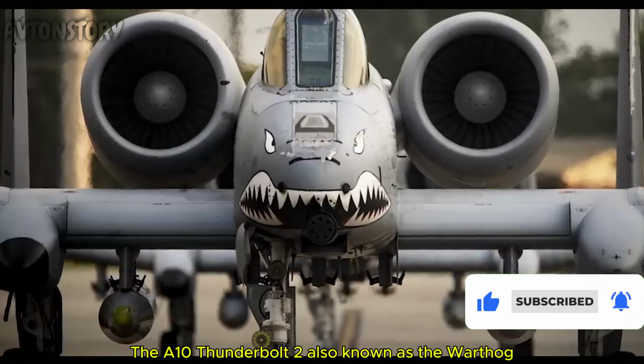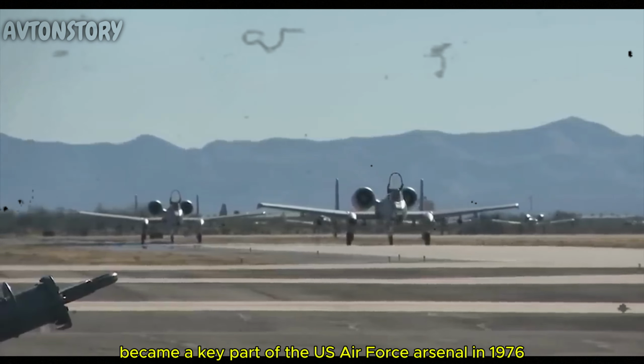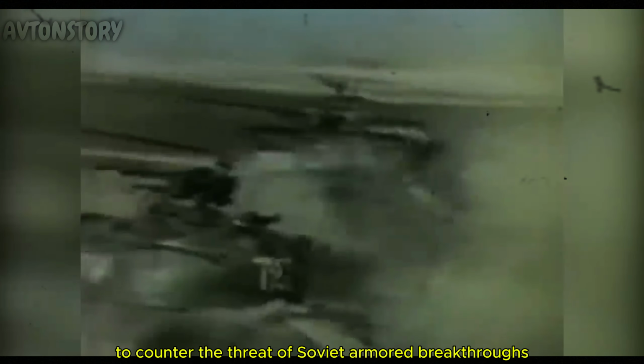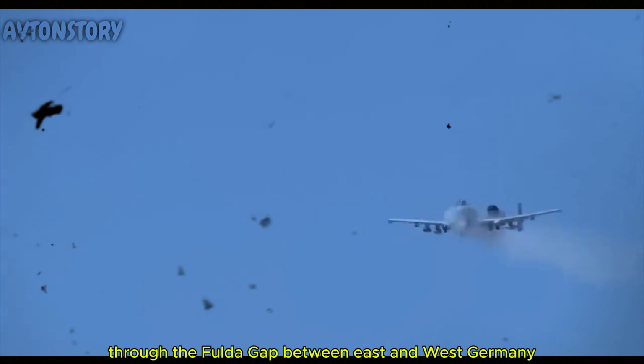The A-10 Thunderbolt II, also known as the Warthog, became a key part of the US Air Force arsenal in 1976. Its development began during the Cold War, when the need arose to counter the threat of Soviet armored breakthroughs through the Fulda Gap between East and West Germany.